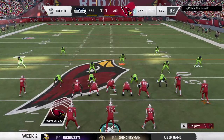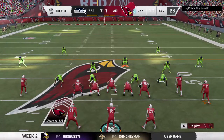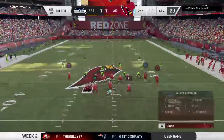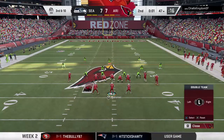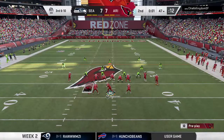Let's go, defense. Our time. It's our time. Yellow. He's coming. Double up. He's coming.